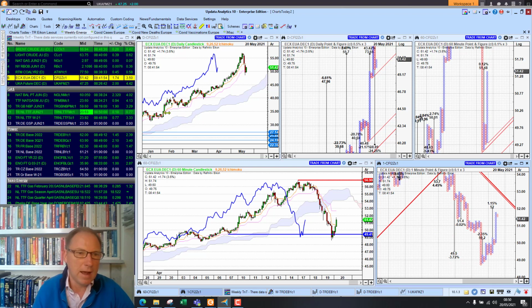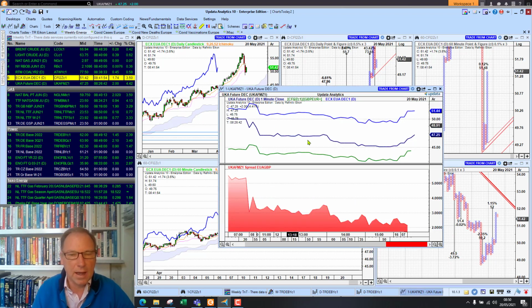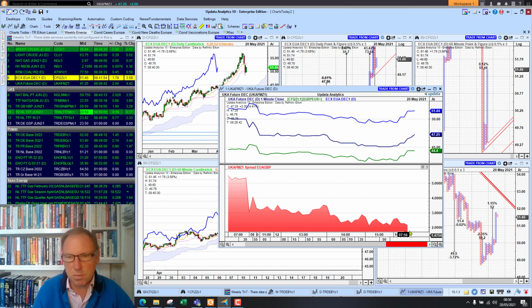One interesting one also is the UK future that launched yesterday, and here we've got the chart of the UK future. That's this dark blue line. The light blue line is the European emissions contract, and the green line is the European emissions contract in sterling. So we've just put that into sterling to compare like with like, and that's the spread between the two.